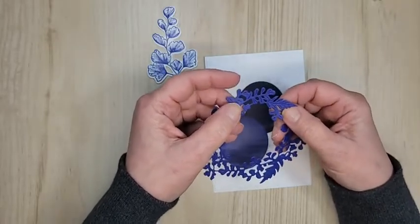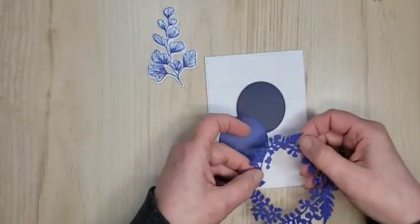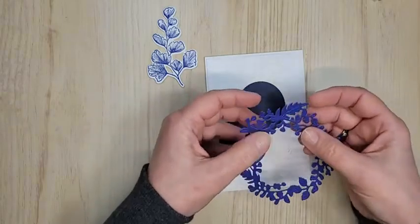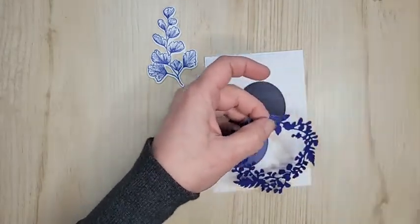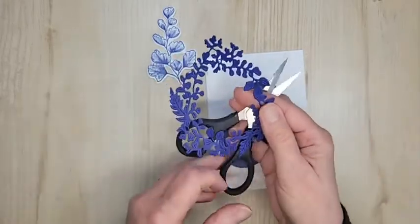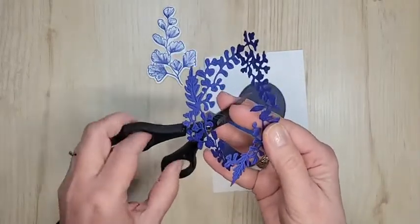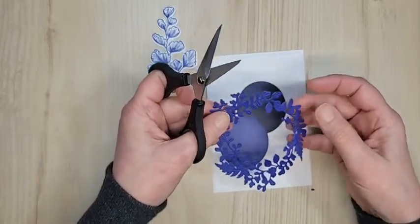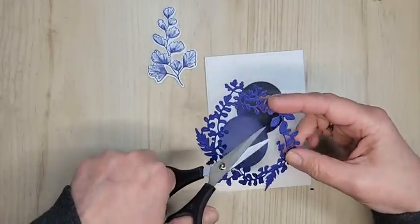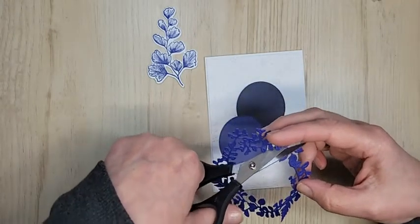This looks like a good spot. Yeah, could be there. Just take another look. Oh, it could be there. Okay, I kind of like this. So, with your scissors. You could probably tear it, but I'm going to go right here.